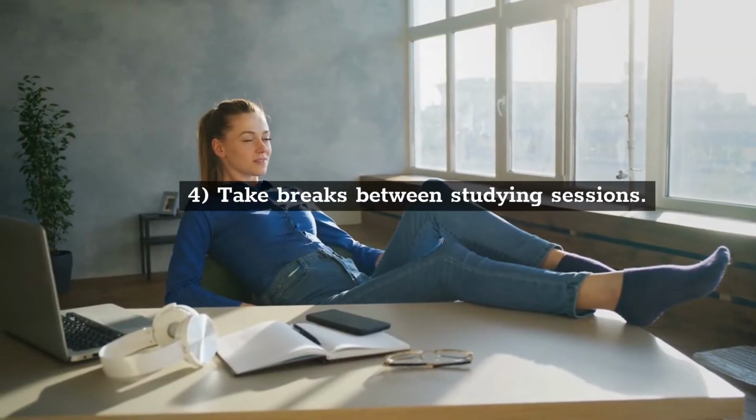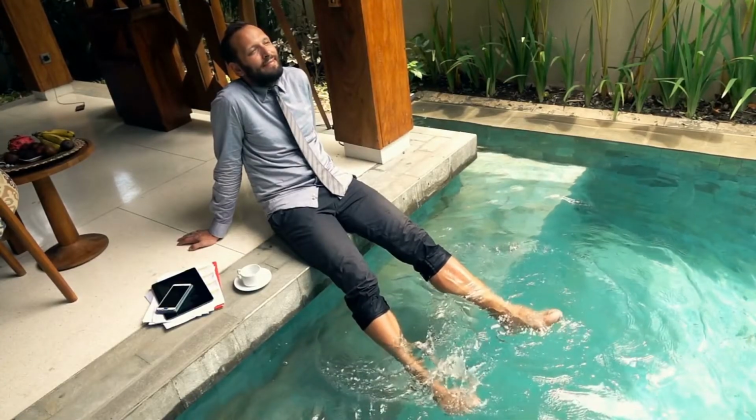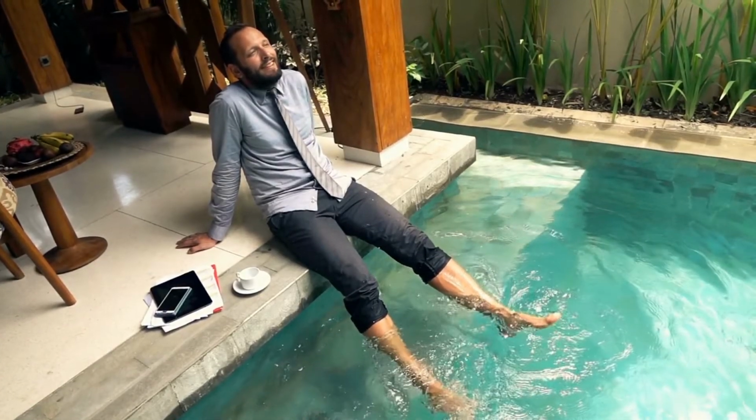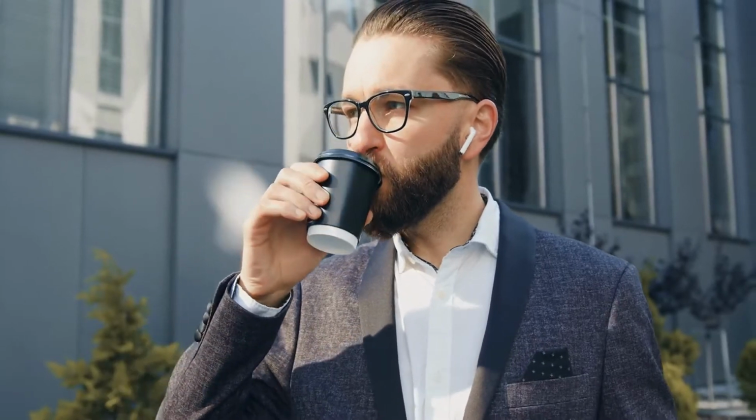4. Take breaks between studying sessions. Studies show that taking short breaks from studying helps you retain information better. Try doing something else for 5 minutes before starting another session. This helps rest your brain and prepare when you study again. A relaxed brain absorbs new information more quickly than a tired one.